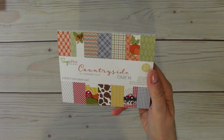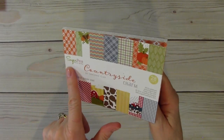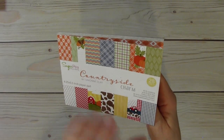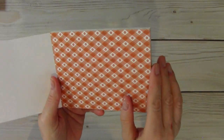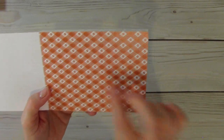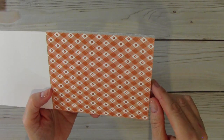The other one is non-traditional. And so I used one of the papers here from Sugar Pea Designs, Countryside Charm. This is one of the sweetest little paper pads that I have in my collection. And this is the print that I used. So you've got a little plaid print with little tiny flowers inside.